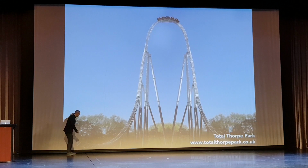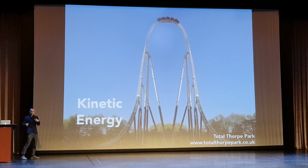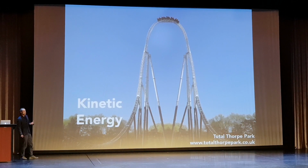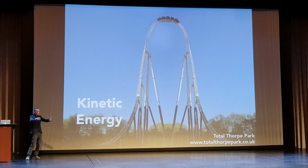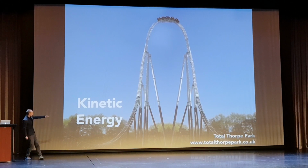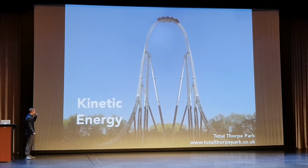So the ride, it starts over here. And it has what we physicists like to call kinetic energy, energy it has due to motion. So you just sit down in this thing. It doesn't crank you up or start you in gently. It just fires you straight out at about 90 miles an hour. Okay? You put the harness in and bang, you go.